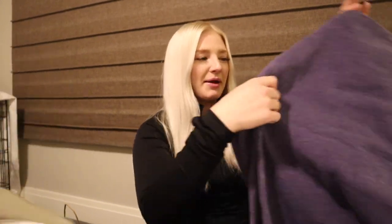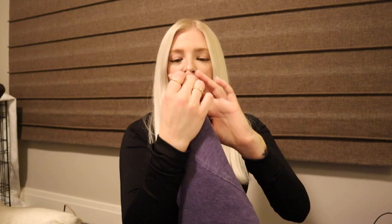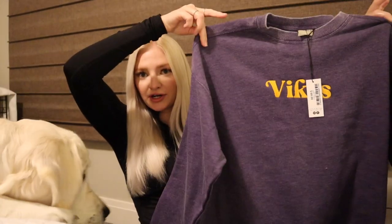So this one is for my mom. I got this Vikings crew neck for her. Very cute. This one's for myself. It's a little ceramic green Christmas tree.